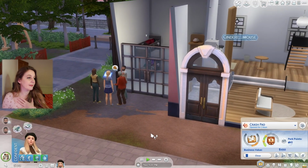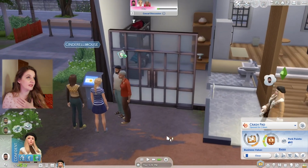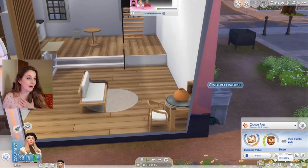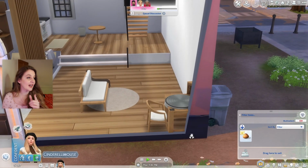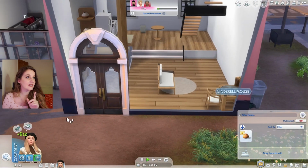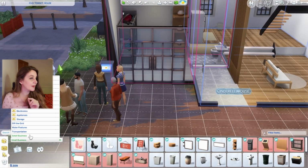Okay, so we are making quite a bit of money now. Our business value is £650. Simoleons, sorry. We've done another part, so I'm just going to put that in my inventory. I'd really love to get an at-home glazing thing. I also said I was going to get an easel, didn't I? So we could do some paintings for the lot. Let me go ahead and do that.